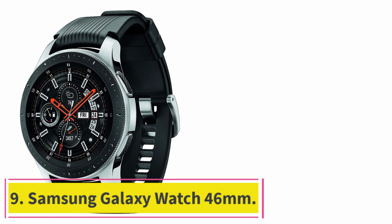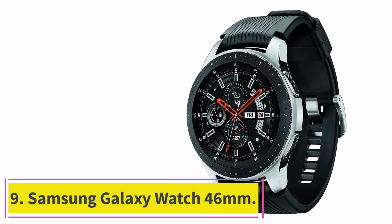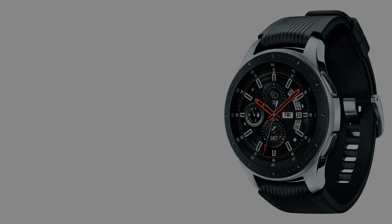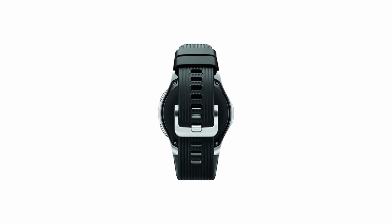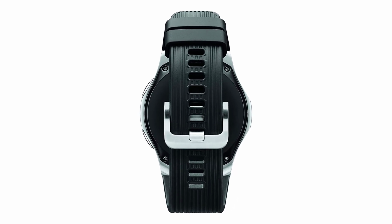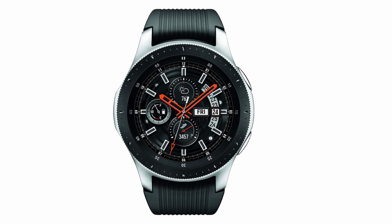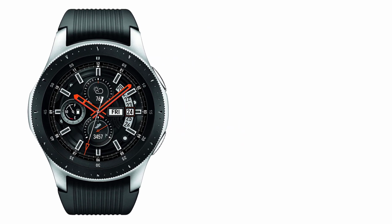Number 9. Samsung Galaxy Watch 46mm. For that reason, I thought it would be a good idea to pick out a pair of Samsung watches that would be good choices for typical men and women with classically masculine or feminine tastes. Let's start with the Samsung Galaxy Watch 46mm, a perfect Samsung smartwatch for men if ever there was one.